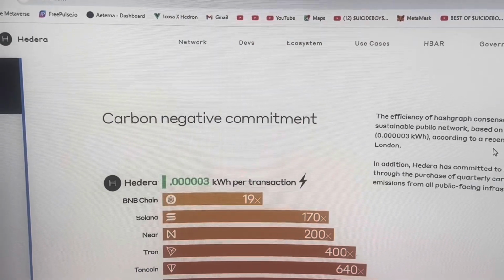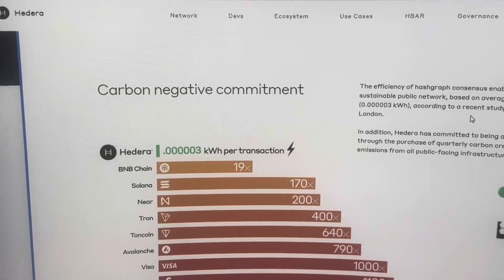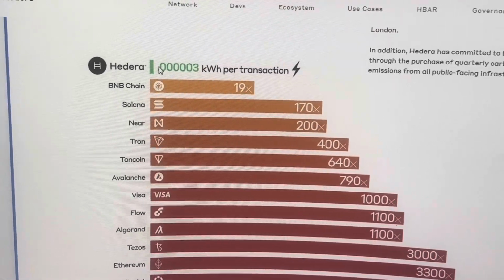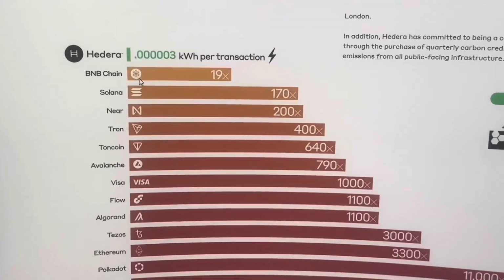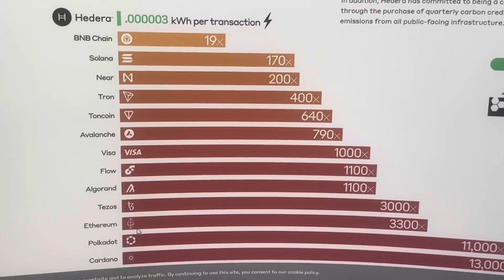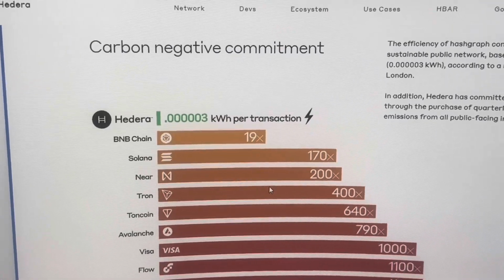HBAR is also carbon negative, which is huge moving forward because the entire world is kind of making a push in a green direction. And as you can see, compared to all the other chains, Hedera is using significantly less energy per transaction than pretty much every other chain. Some of the big ones: BNB, Avalanche, Visa, Algorand, Ethereum, Polkadot, Cardano. Yeah. So this is one huge positive for HBAR.